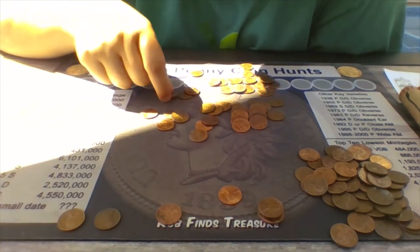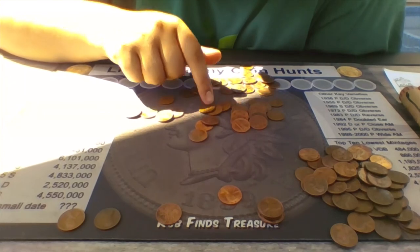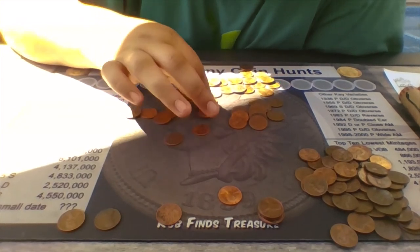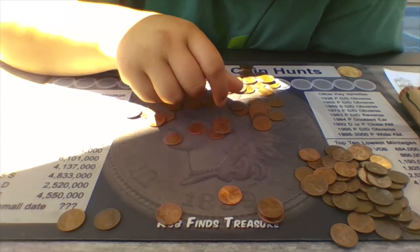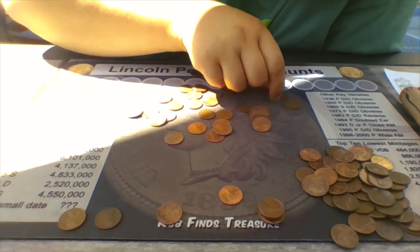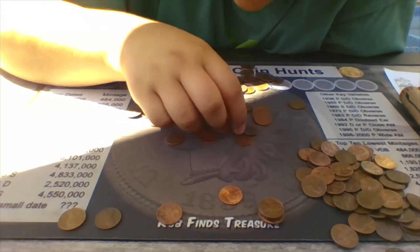81D, 79, 74D, some 60s. Sorry guys, the sun is in the worst place right now. I'm doing this outside, if you can't tell by the lighting. 75, 63, 69D, another one to check. Wow, they look to be all copper.